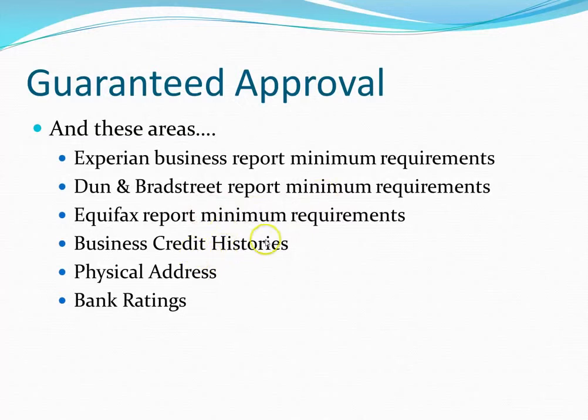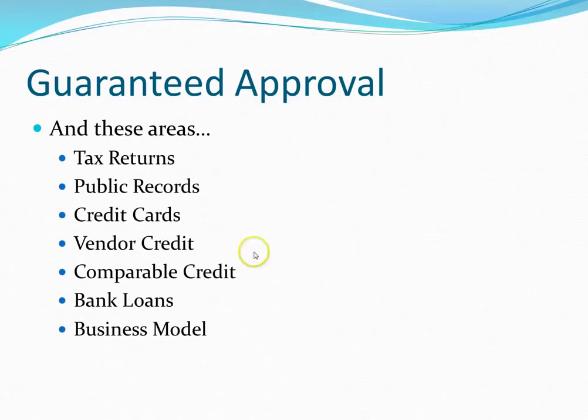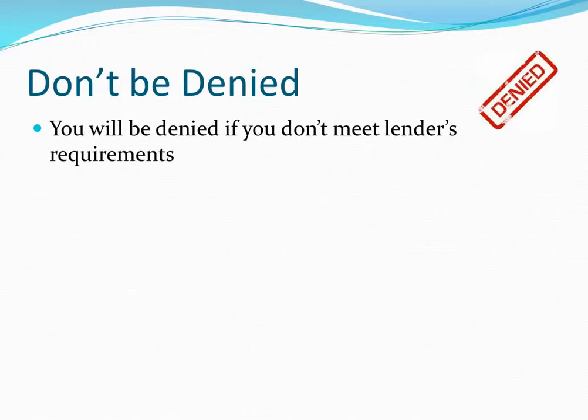They're looking at your business credit histories, your physical address, your bank ratings. And again, through the Business Funding Suite, we're walking you through each section. We make sure you understand what the lender is looking for, and we even help you meet the criteria for any reason you don't. We go through what they're looking for in regards to tax returns, public records, credit cards on your credit report, vendor credit on your business report, comparable credit, bank loans, business model. Again, everything they look at to approve you, we walk you through. We make sure you meet those criteria before you even apply.